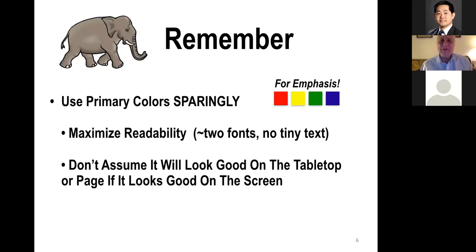Because the software applications give you an enormous menu of different typefaces, that doesn't mean you should use them all. I try to restrict myself to no more than 2 typefaces in a product. Usually a sans serif font like Arial or Helvetica, and a serif font like Times New Roman. Times New Roman and Arial Narrow are 2 typefaces that hold up extremely well in small sizes for legibility. And so those are my go-to typefaces.